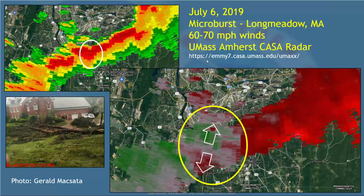An example of a microburst, and we see this all the time here in southern New England, but this was a good one, was back in July of 2019. We had a microburst in Longmeadow out in western Massachusetts, and we were able to use a radar out at UMass Amherst. They have what's called a CASA radar. It's a smaller system, but it's a more localized radar network that they operate. They've got one in Amherst and also a number of them in the Dallas-Fort Worth area where they're conducting research. You can see it at this address here on the website, or just search UMass Amherst CASA radar.